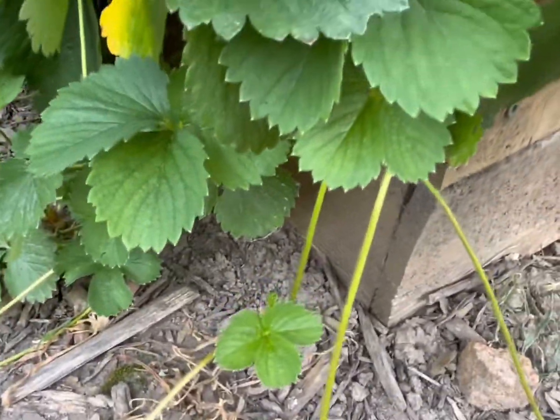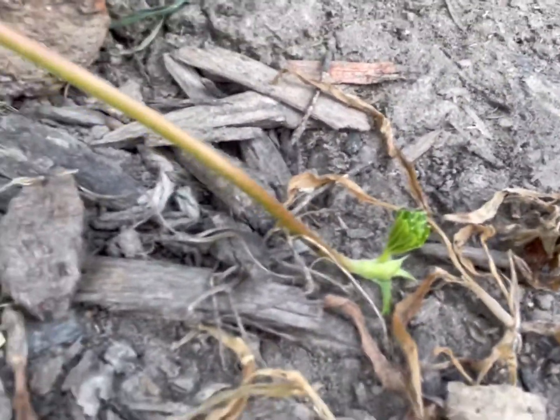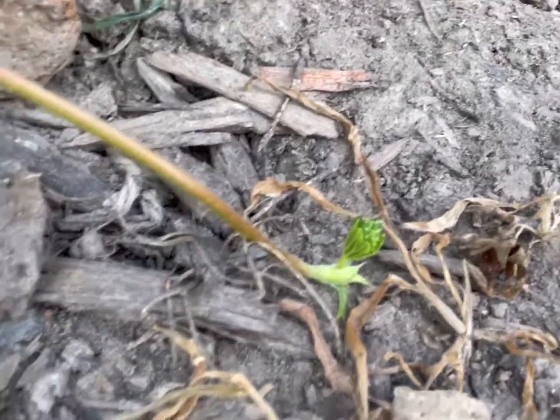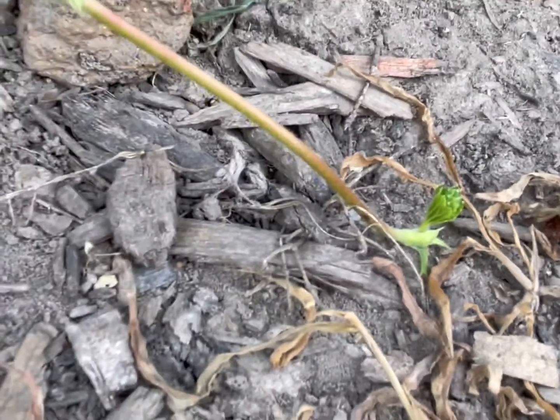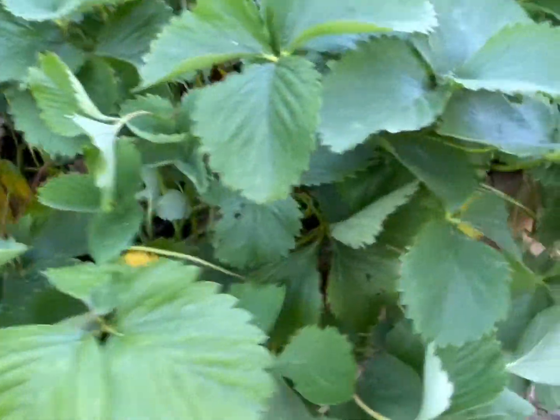The runners will fill the bed too, and then I let them drop off the edges as well, and they'll work their way to the ground, and then I could dig that up. Once it's got some roots on it, I can dig it up and fill another bed with strawberries. I can sell them, I can share them. So after I'm done picking fruit, strawberries still just keep on giving. They will put out lots and lots of runners for me.